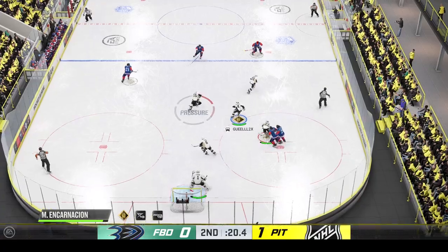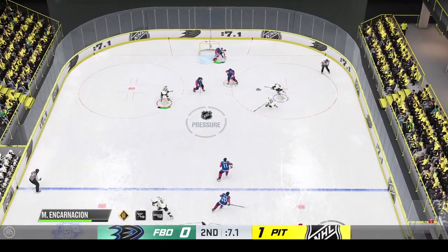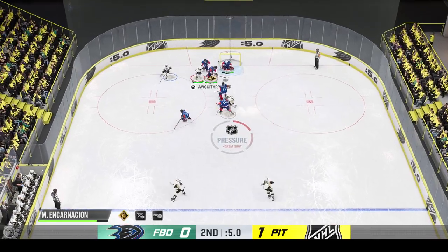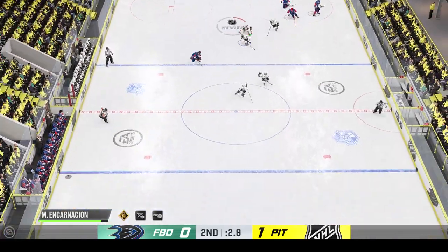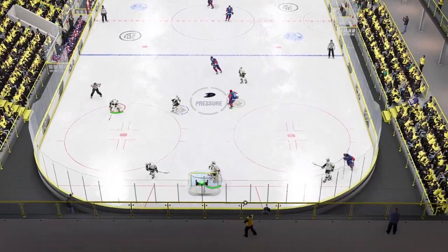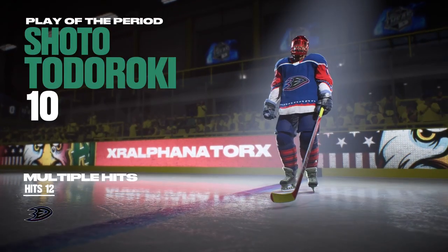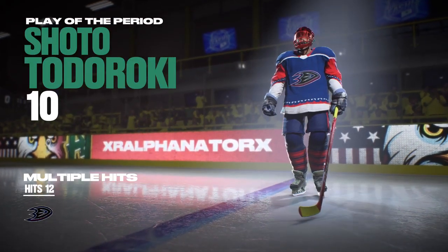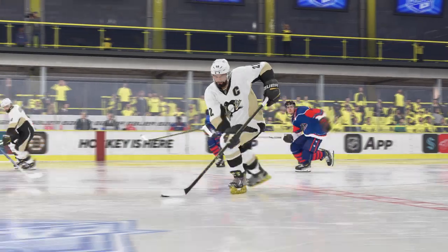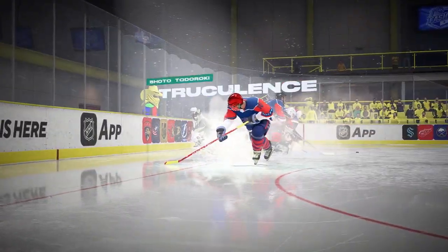The Penguins win the draw on their own end. Here they come on the attack. Here's a chance. Oh, what a stop with the stick by Wagner. All right, we've played now 40 minutes in this one, and still a critical 20 minutes still needs to be played. Go stretch your legs, grab that final snack, because the third period is just around the corner.